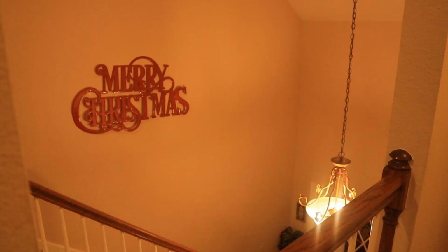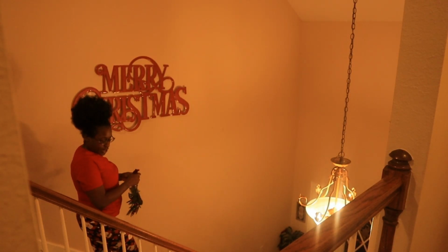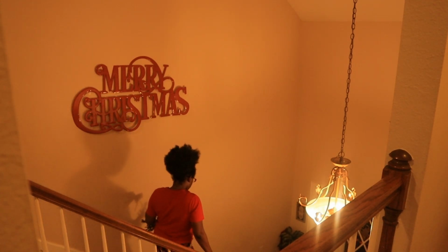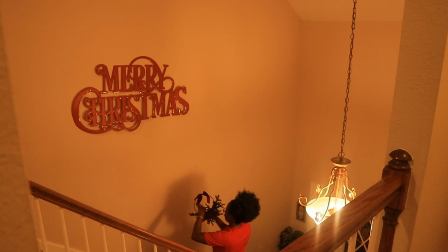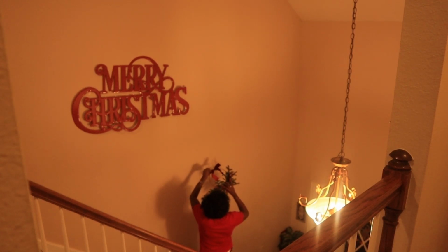So a couple days after I put up this Merry Christmas sign, it did fall down. Even though I had the, what do you call it, that thing that you put on there and let sit for a couple days, it did not work for me. I let it sit for a couple days, then I decorated and it still fell. So I had to use nails to hold it up because it is a heavy sign. It is made of metal.